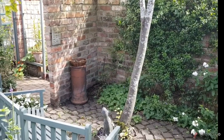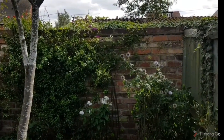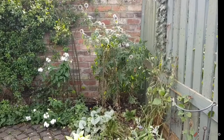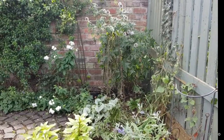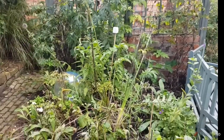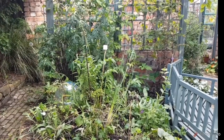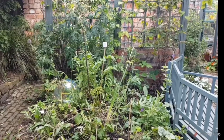The blue and white border has seen some changes since last month. We've cut down the climbing roses on the wall, and they're coming out. The delphinium that was here has been split and moved to a different border. And an aconitum, two aconitums, both poisonous plants, were removed from this bed here, leaving gaps to be filled.